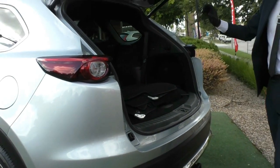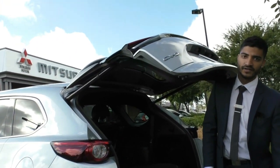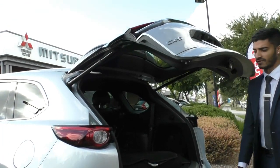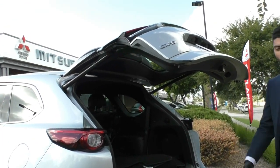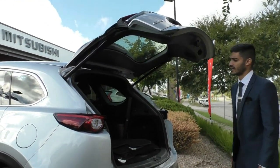Now, if you were to drop the tailgate, you do just press this little button here. Now, nice little technology in these cars is if it does bump you, it will actually stop. So if you do have kids and small kids or work around things like that, it is going to make sure you're nice and safe and you're not going to be in any harm's way.